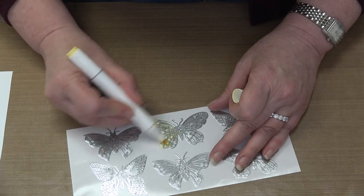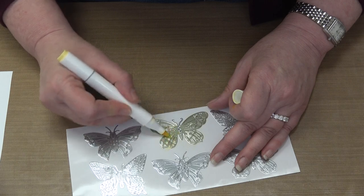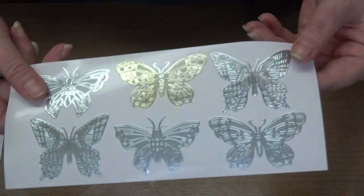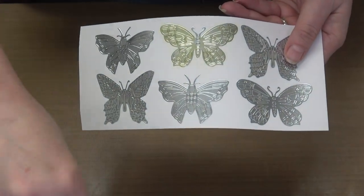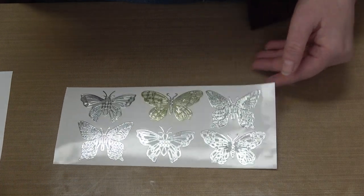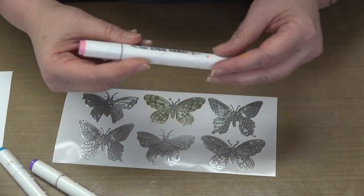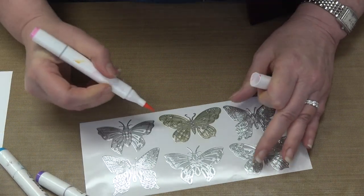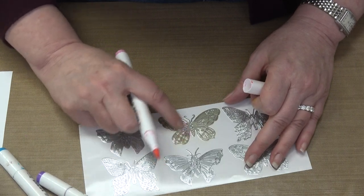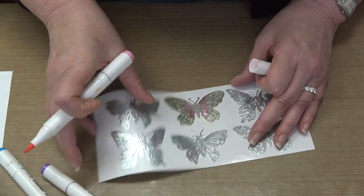I can add a little bit of yellow. I know, shocker. And then because this is silver, silver tends to lean more towards cooler colors. So I might go with my blues and maybe my purples and perhaps my pinks. I can do it a couple different ways. I can add some color, scribble, scribble, scribble, and then kind of smush, smush, smush, or I can just scribble and let it be.